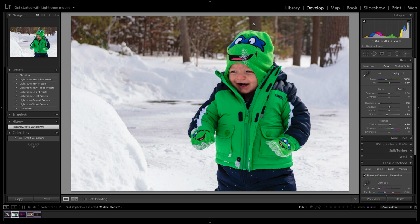just this intersection back here with this tree. If we could shift to the left just a little bit and frame our young man right here between these trees back here, I think we would be a little bit better off.